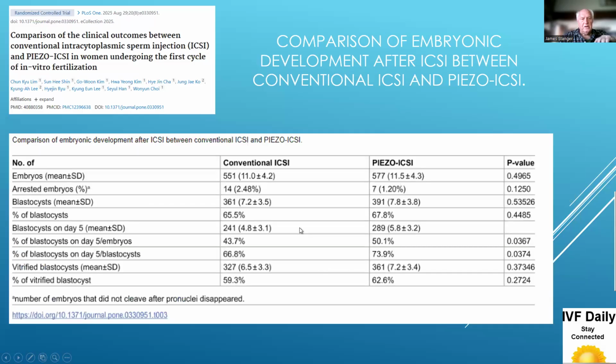The second set of data looks at the embryology. Basically, they're reporting that the number of arrested embryos was not significantly different, 0.125, but it's down from 2.5% down to 1.2% of arrested embryos. Roughly the same number of blastocysts, and percent of embryos, 65% to 68%, reaching blastocysts.